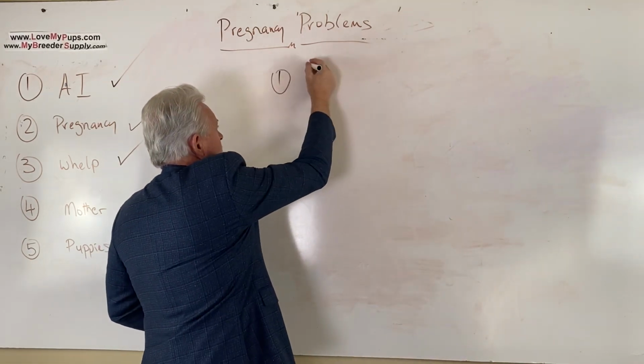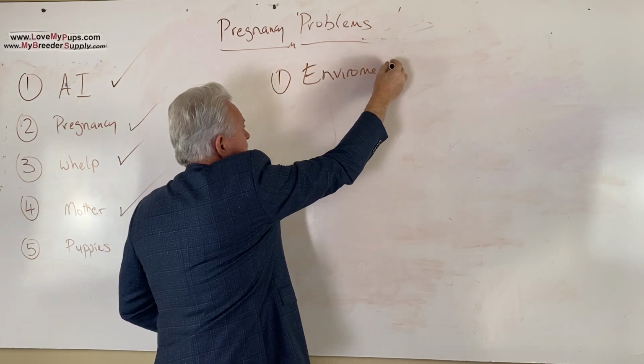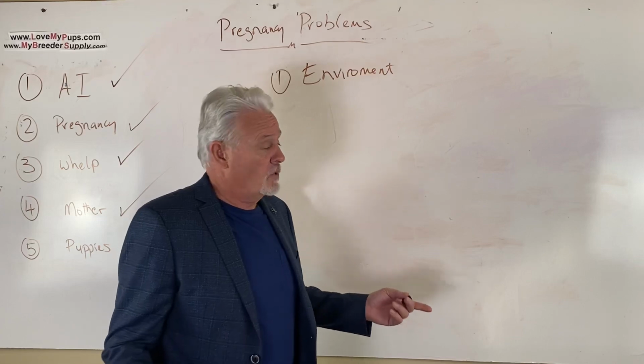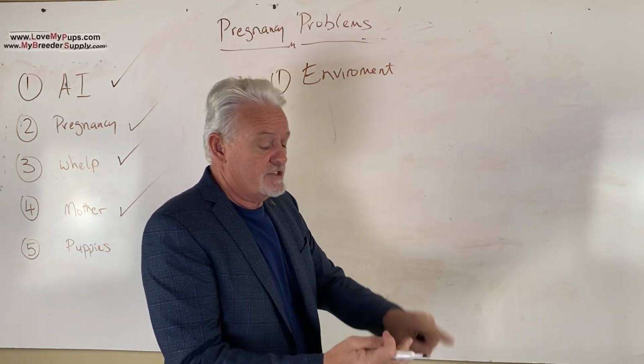So, number one is a safe environment for your puppies. This is not something you do the day of whelp. This is something you plan ahead of time. We like our whelping kit. It works really well. But you've got to have an area where the puppies are safe, they can't get stepped on, they can be kept warm.